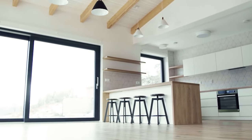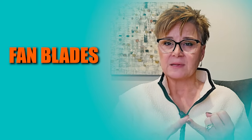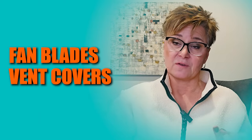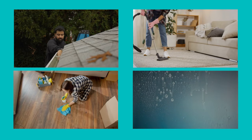Also, you guys need to create a clean slate that feels open and fresh. Look at fan blades, look at vent covers. Those are the things that people forget, but they're also what buyers will look at first. So make sure everything is clean and fresh and smells good, okay?